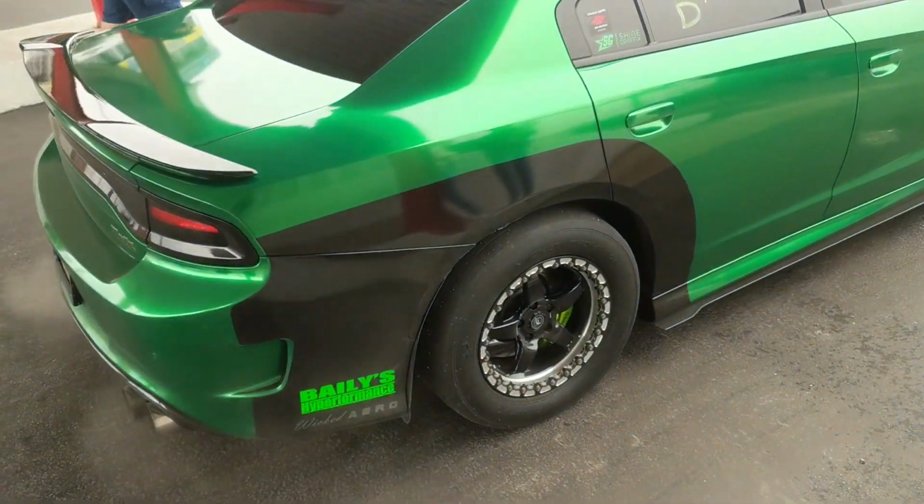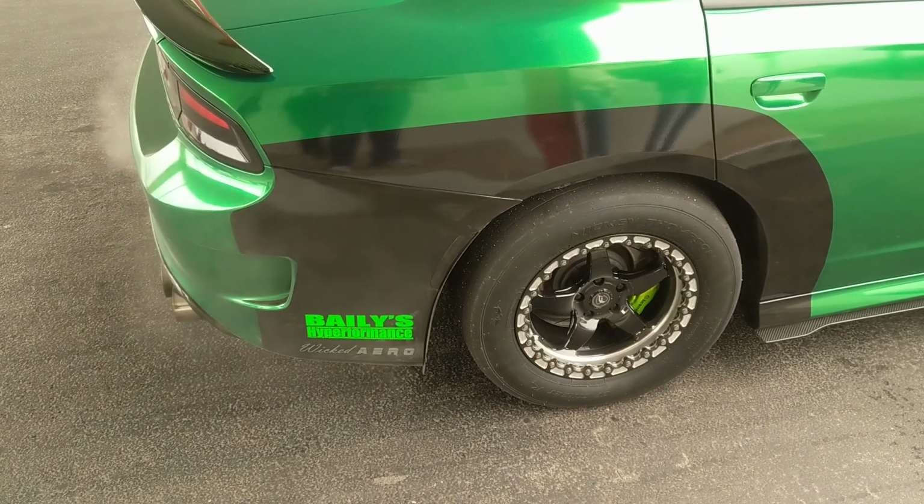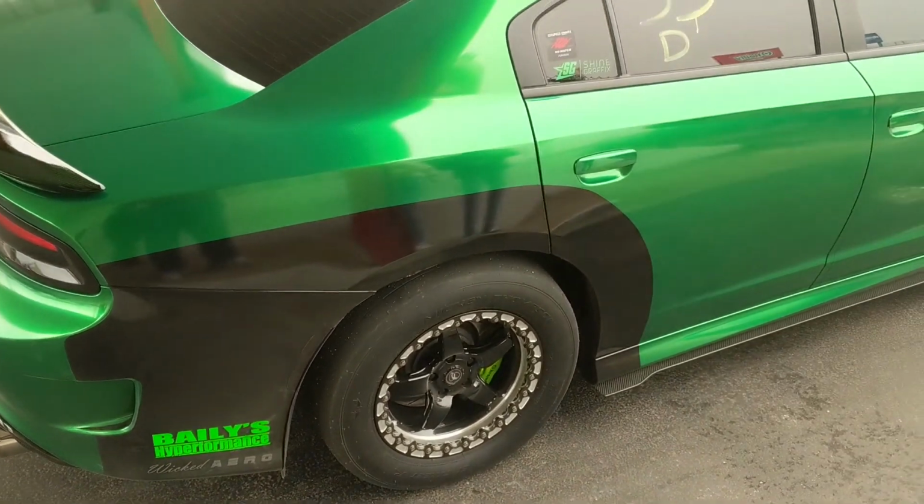Right now, but I don't know if you can see this. That's not the camera shaking, man. That's the car. The car is just waiting to go.